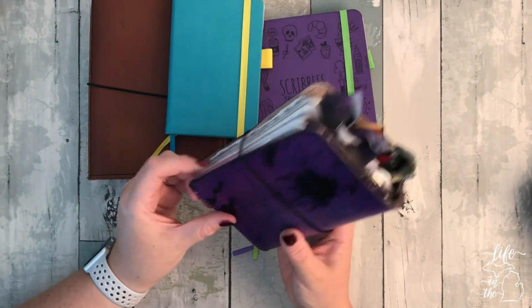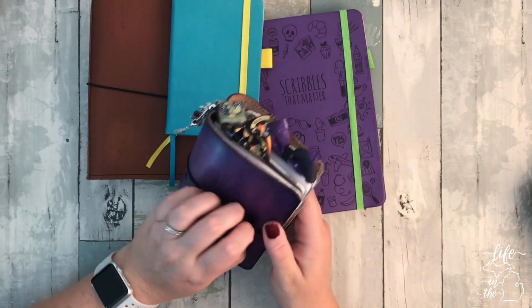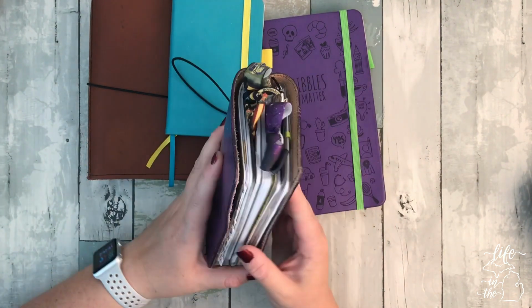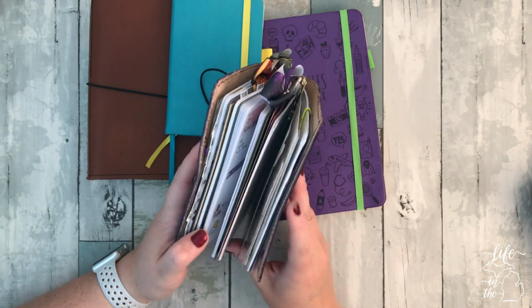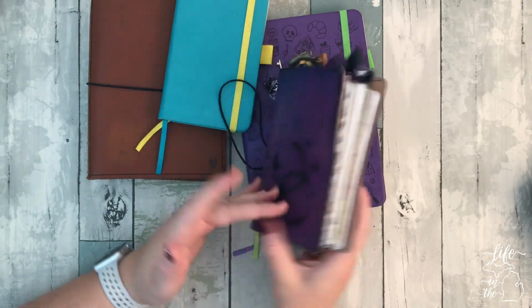This notebook is a prototype and it's been totally beat up. I love it. I love pretty much everything about it. The way it's set up, the calendars, my sticker pockets, my note pages. I just love it.